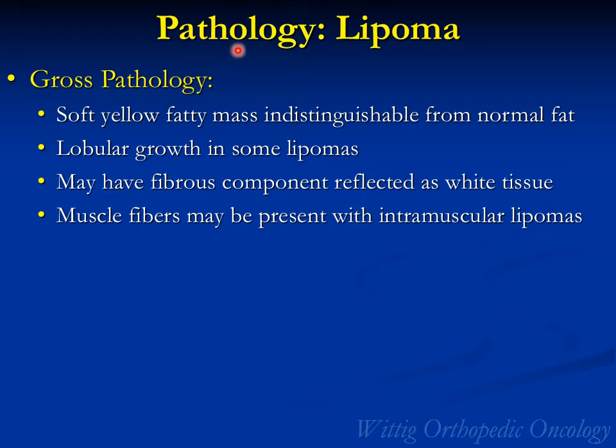We're going to speak about the pathology of a lipoma. On gross pathology, you see a soft, yellow, fatty mass, indistinguishable from normal fat. It usually grows in a lobular manner, and it may have a fibrous component reflected as white tissue within it. Muscle fibers may be present with intramuscular lipomas.